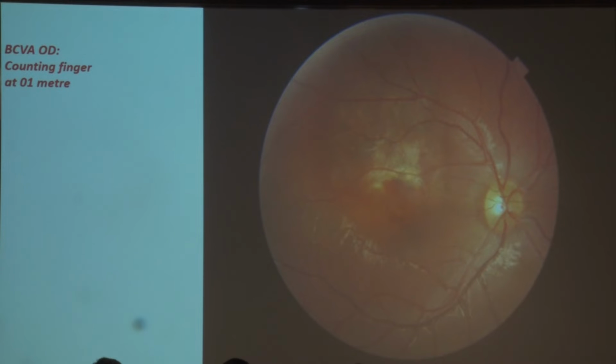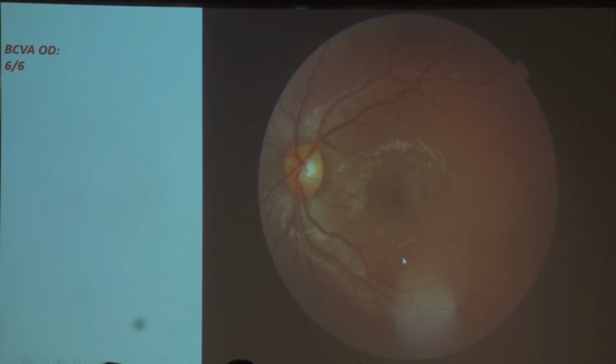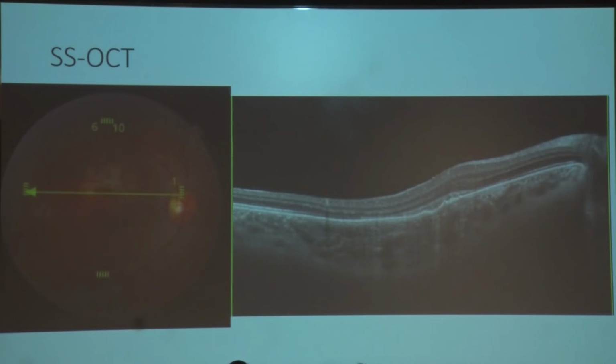The fundus picture shows a whitish lesion just superior to the fovea. This is a subretinal lesion. Blood vessels can be seen going above it, and then there is a lot of pigmentary change in the foveal region. The left eye is absolutely perfect. Vision is 6/6. A swept source OCT was performed, which showed something in the choroid.